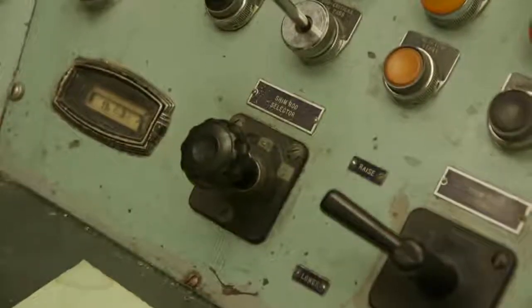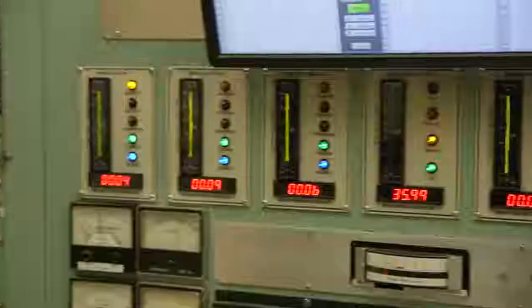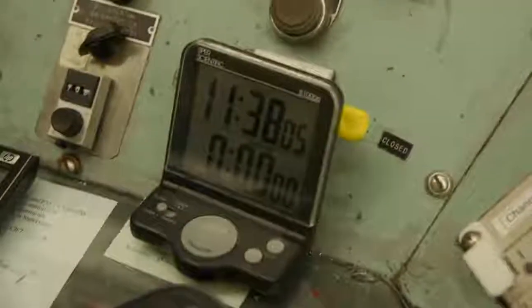What's this knob? So we have 6 different shim blades, and you can only move one at a time. So this is to select which one you want. So right now 3 is selected, but you can turn it and pick a different blade, just whichever one you want to move. What is this? This is the official console clock.